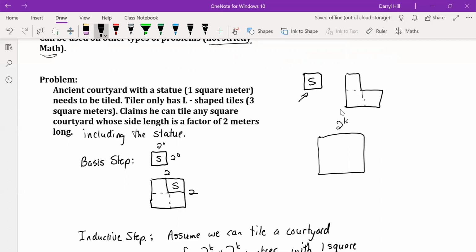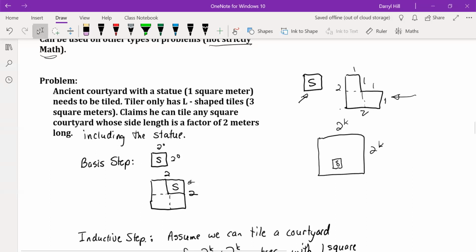We want to put a statue. We can put it anywhere we like. So that's our statue. And then we want to tile the rest of the courtyard with pieces that look like this. Okay. So this is 2 by 2 by 1 by 1 by 1. Okay, so the tiles are L-shaped, and they're 3 meters squared, and the statue is 1 meter squared. And then our base case, since we can put the statue anywhere we like, we just put the statue down. We use one L-shaped tile, and then we end up with this square courtyard that contains the statue, and so the pharaoh or the king or whatever is happy.